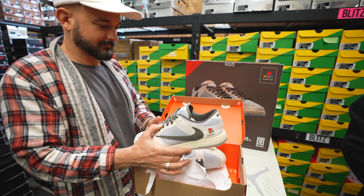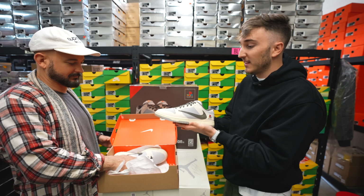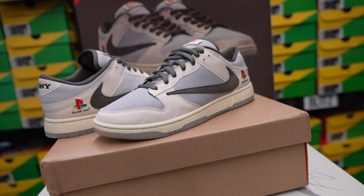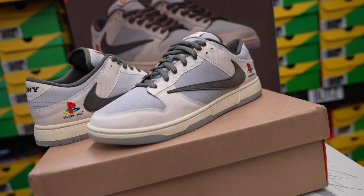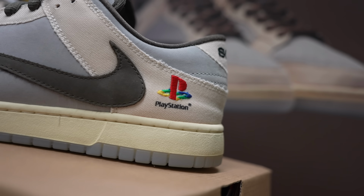Let's go ahead and see the simple box they come in, and that is the PlayStation Dunks. Now, if these released as a regular general release, I think these would crush as far as the colorway goes, the PlayStation. I think, because they've had the PlayStation Air Force Ones and all that, this is such a good colorway that it would do so well.